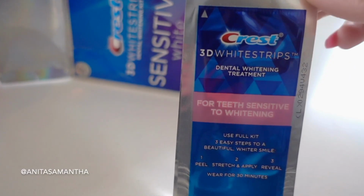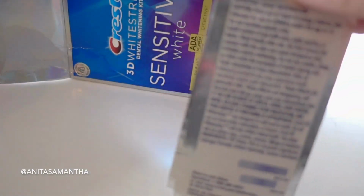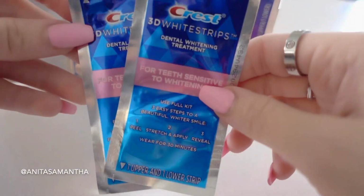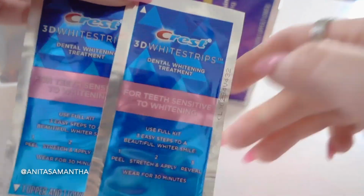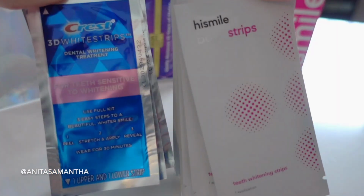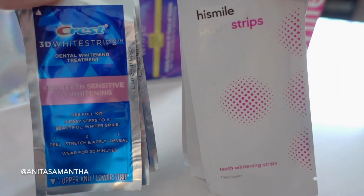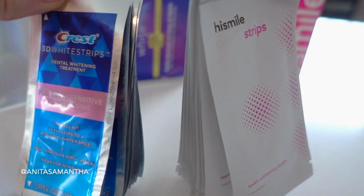So this is the Crest 3D White strips packaging, still super cute, but I have to be honest, it's a much thinner packaging, and I just feel like it's so much flimsier, which makes it a little harder to grab and go. Overall, you can grab and go with both, but if you look at this side-by-side comparison, you can just see how much more durable the HiSmile ones are.